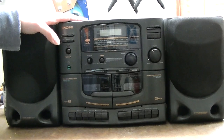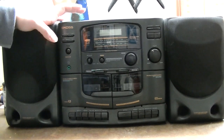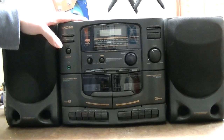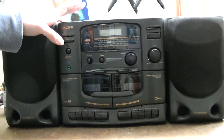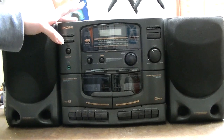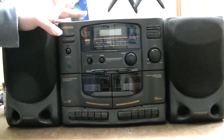I picked this particular example up at Goodwill a few weeks ago when I was visiting Winston-Salem, and I was very tickled to find my very first CD player for sale at Goodwill. This was being sold for $10, which is what I paid for it. And for the most part, it works perfectly fine.